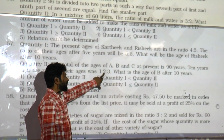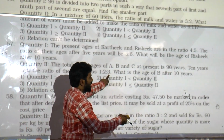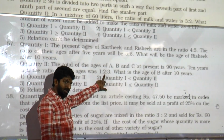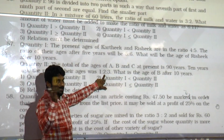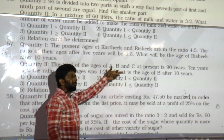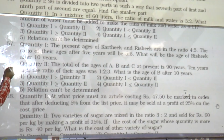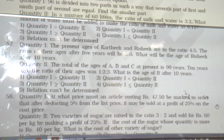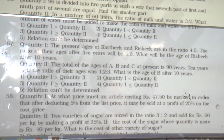So 10 years, 20 years, 30 years. What is the age of B after 10 years? Age of B, 20 years. When was this? 10 years back. Present, 30. After 10 years, 40. So B's age, which is quantity 2, is 40. Quantity 2 is more than quantity 1. Okay? Next.